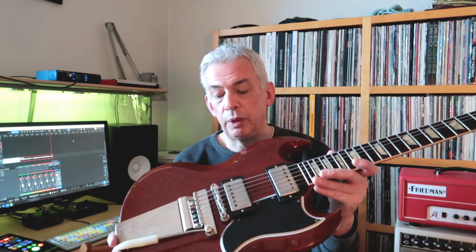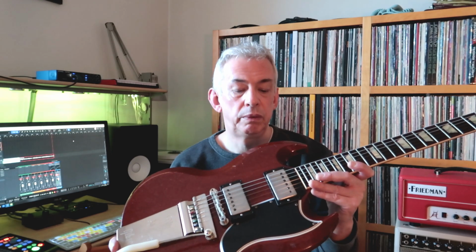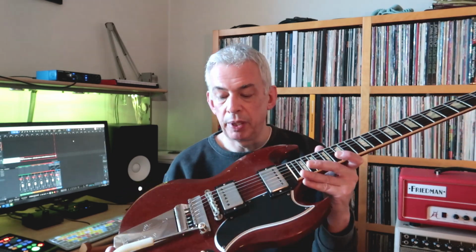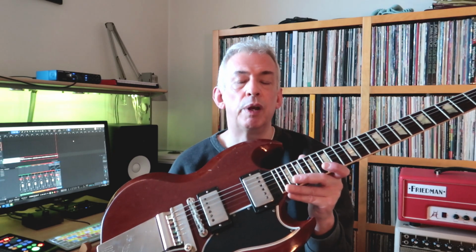So this is a 64 Murphy Lab heavy-aged SG, just like George Harrison's. I'm a huge Beatles fan, always was. It was the first music that I loved, was the Beatles, and they'll always remain my number one band. Fantastic. And this is what George Harrison played on Paperback Writer, you know, in that video, and used it for a number of years. I think Eric Clapton played a painted one in cream, but the 64 was the one that Gibson decided to go with as a replica.